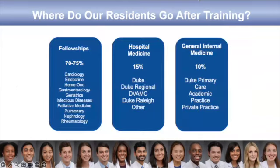Many of our residents do choose to do fellowships, and as you can see, all of the various specialties of medicine are well represented in the career paths of our residents. About 15% of our residents choose careers in hospital medicine following training, many of them staying within the Duke system, but also pursuing careers in hospital medicine at various places around the country. And roughly 10% of our trainees choose careers in general internal medicine and primary care, whether that is a full-time outpatient practice or an academic practice with a research component as well.